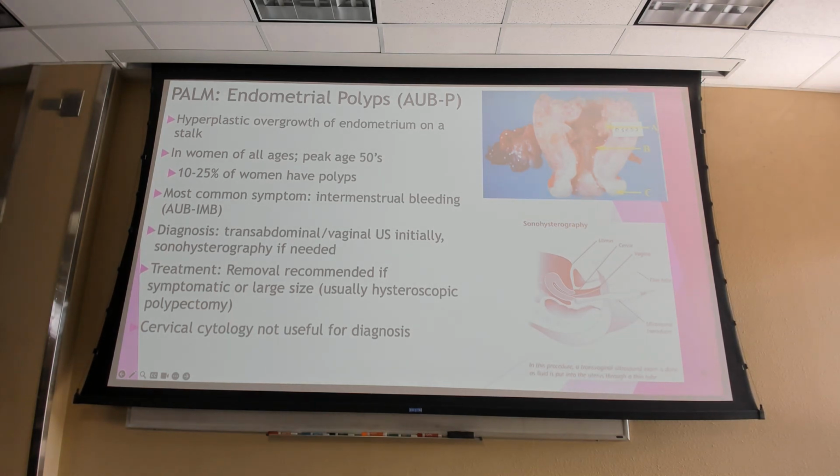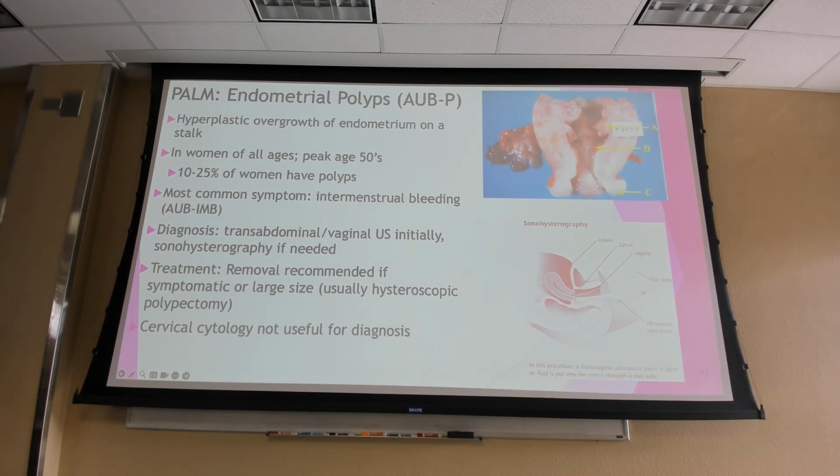How do we diagnose this? Do we think we do a pap smear or cervical cytology to diagnose it? Probably not, because it's in the uterus. It's in the uterus, right? So usually a transabdominal or transvaginal ultrasound, we can identify it, or we can use something called a sonohysterography, also known as a saline infusion scan. And what they'll do is they'll take fluid and they'll infuse it into the uterus, and then they'll do an ultrasound when that fluid is in the uterus to try to highlight any sort of structural abnormalities inside the uterus. Treatment is they can typically just take it out. They'll go in there and cut it off or freeze it off, and then they'll burn that area and make it less likely to recur. Cervical cytology or pap smear is not useful because it's inside the uterus.